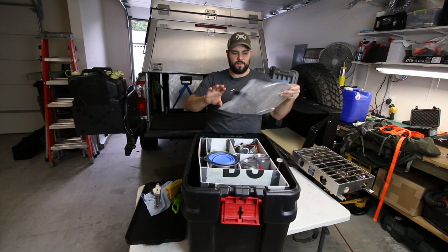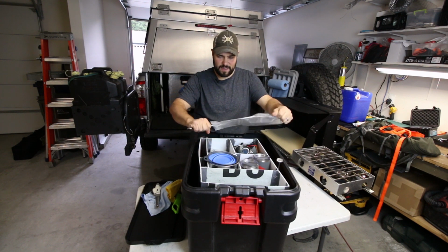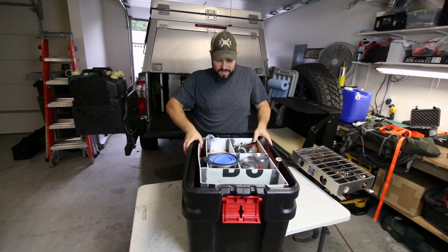This helps. I also have a splatter screen for when I'm doing anything with a lot of grease or if I'm frying anything like that. In this corner, I just carry some super heavy duty foil. This is awesome for cooking. All right, going on the interior now.